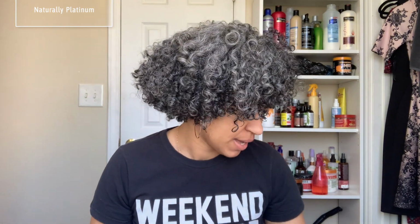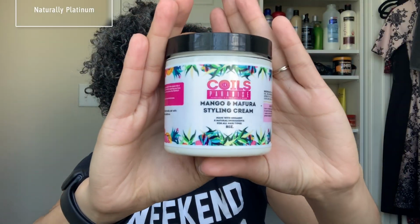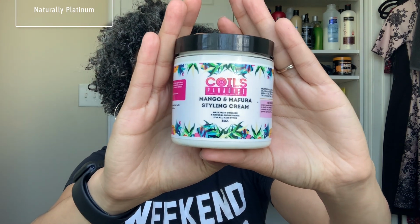Mango and Mafura. English is my first language, but yeah. Styling crema. So let's smell this as well. I am 100% certain that it will smell amazing because all of the Coils In Paradise stuff smells amazing.